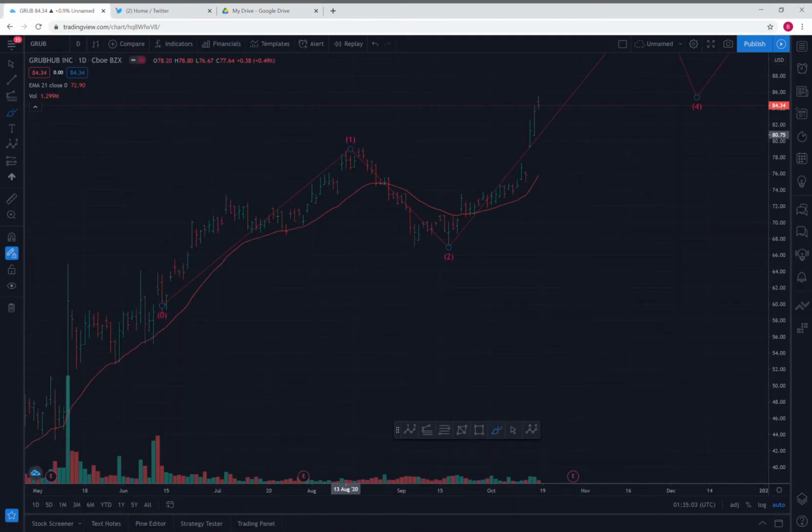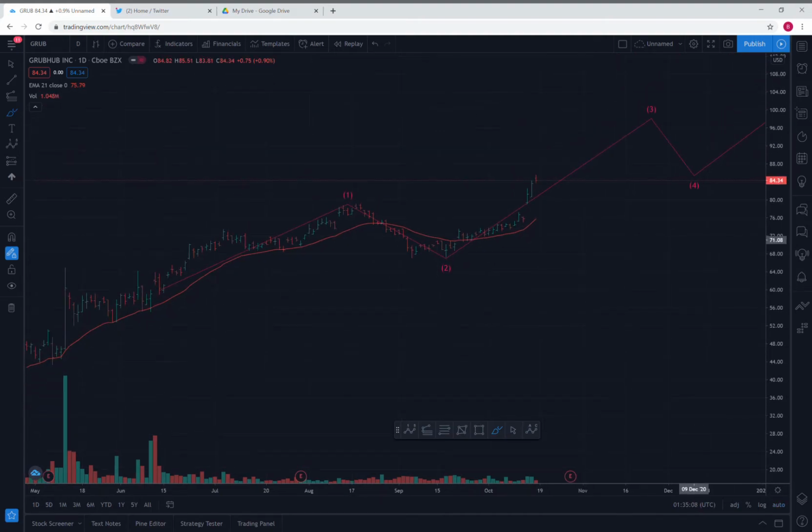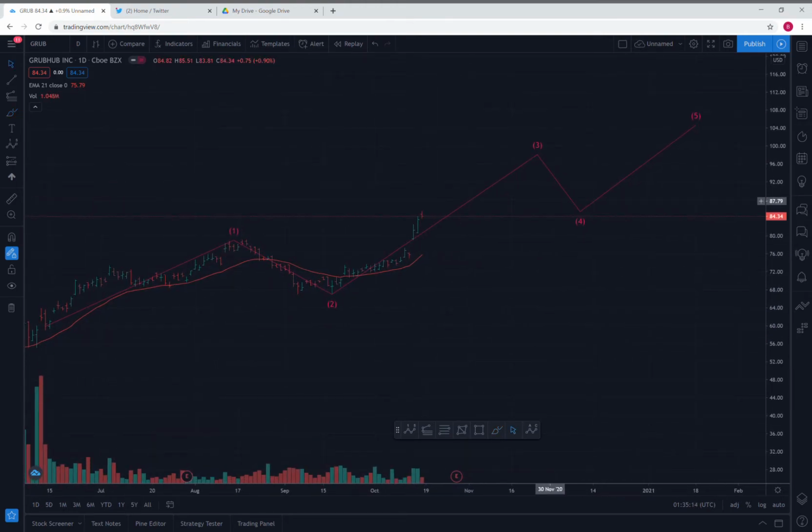Grubhub, love using Grubhub. It brings me food, which I love. Great company. During COVID it got really popular, as takeout was all we could eat during the lockdown. As you can see here, we're halfway through wave five. We have earnings coming up. This is a very simple, textbook setup. It's going to dip and then head up to wave three to finish off this run. We should see this in the next couple weeks. Setups are good, indicators are good. I like Grubhub a lot. Definitely will be in this one as well.